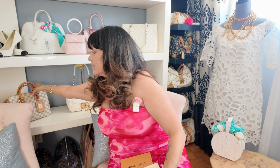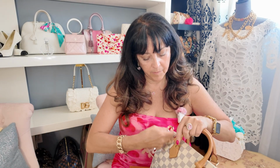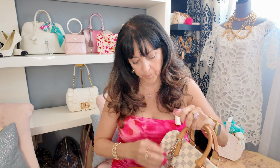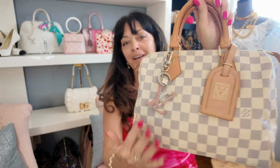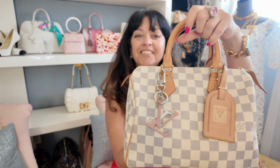Let's see how this looks on my little Speedy. I know they're not the same metals, but whatever. My Damier Azur Speedy 25, and that's how it looks there. But I do have a bag in mind for this bag charm, so that has yet to come.